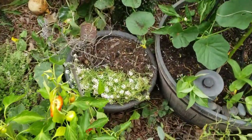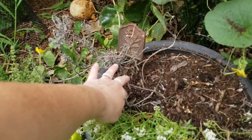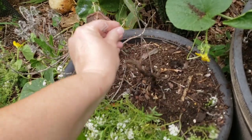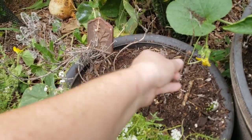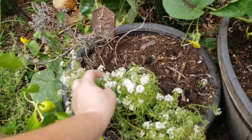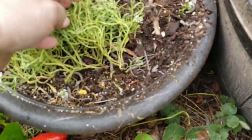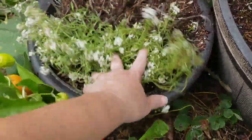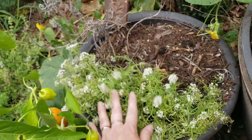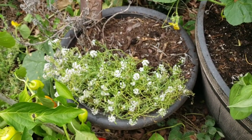So I just cleaned up this pot, which did have sage in it. 99% sure it's dead, but the roots still seem so tough and fixed in place. I'm just going to leave it. We got some sweet alyssum. There are baby sweet alyssums coming up. There's a seedling right there. That's pretty much a miracle for this sweet alyssum to be going all summer long like that, because it doesn't like it super hot, and it has been super hot.